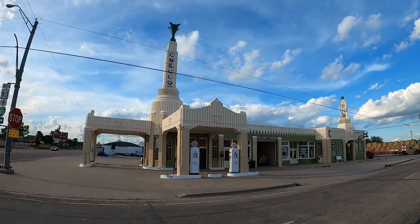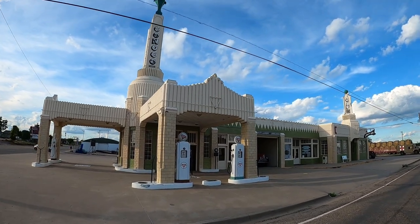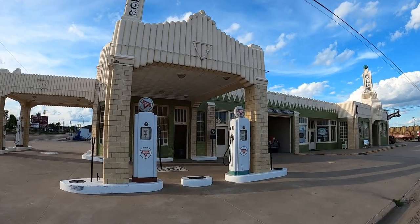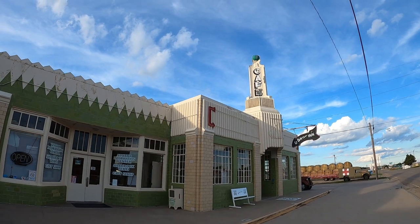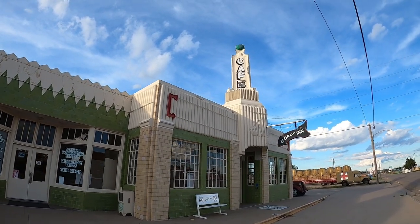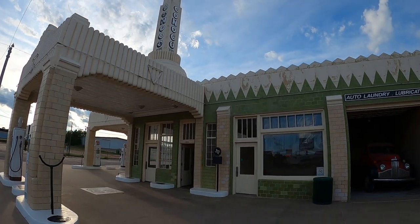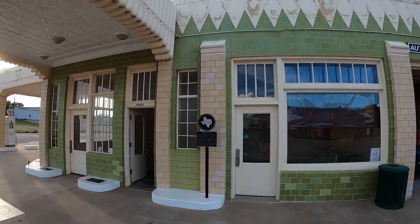Hanging out along Route 66. So this is one of the big reasons people come to Shamrock, Texas, to see this old retro gas station and cafe. The U Drop Inn. It's nice that they have a restroom here.